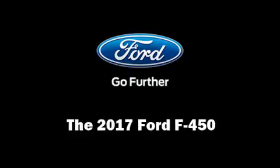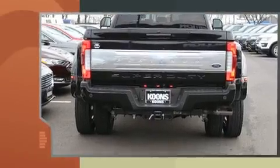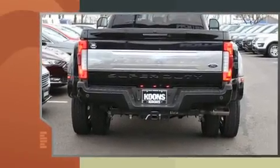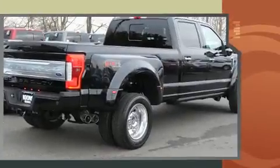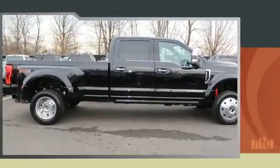Discerning drivers will appreciate the 2017 Ford F-450. Under the hood, you'll find an 8-cylinder engine with more than 400 horsepower, providing a smooth and predictable driving experience. Four-wheel drive allows you to go places you've only imagined. A turbocharger is also included as an economical means of increasing performance.